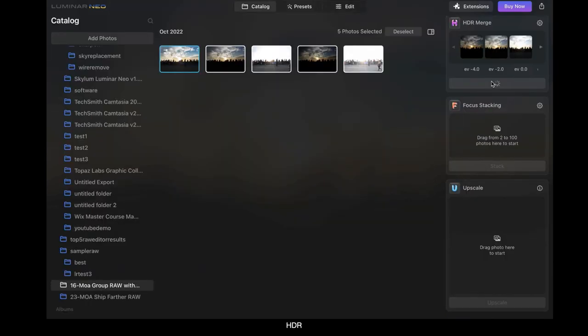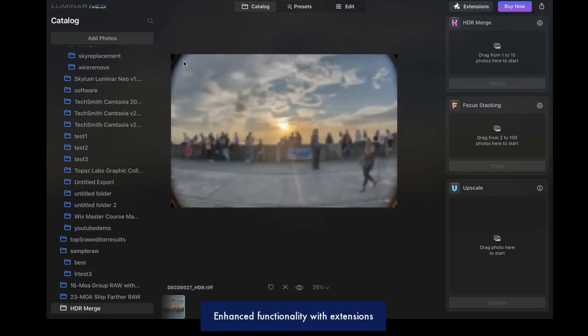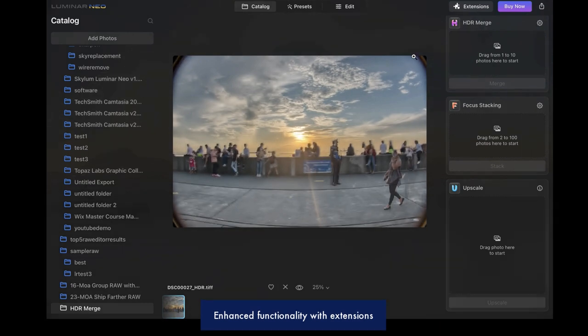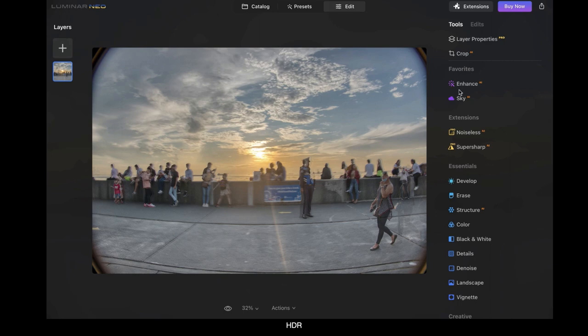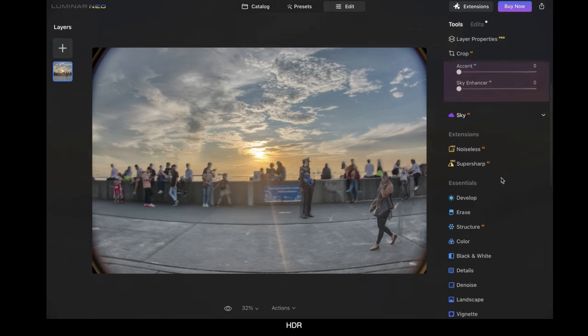In mid-2022, Luminar enhanced its feature set with 6 extensions, which include HDR Merge, which is my favorite extension, AI Noise Reduction, AI Upscaling, Focus Merging, and Background Removal. Unfortunately, though, it also enhanced the price. And as I mentioned, without the sale, all the extensions cost $389 US.